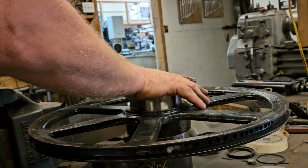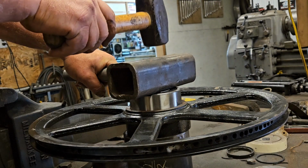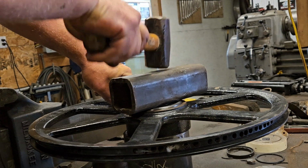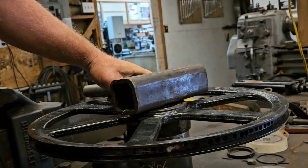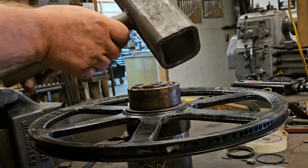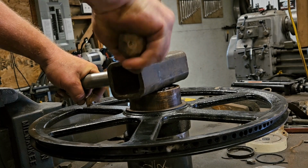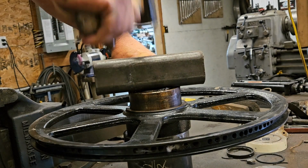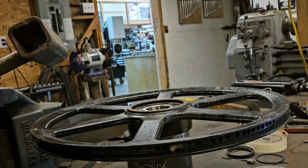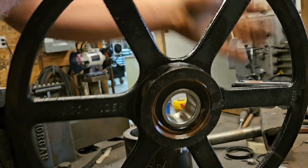Get her as square as you can. Then gently work it down. When it gets flush, good idea to use the old bearing. Tone changes, you can hear it's bottomed out. Double check on the back side, it's all the way down. We've got the snap ring, throw her in.